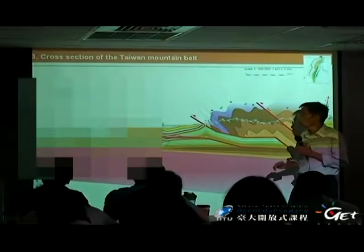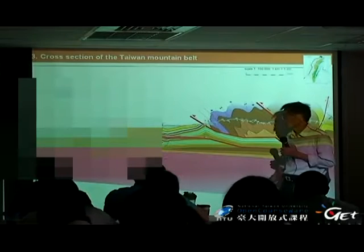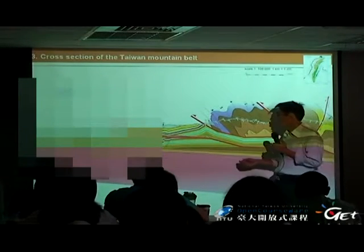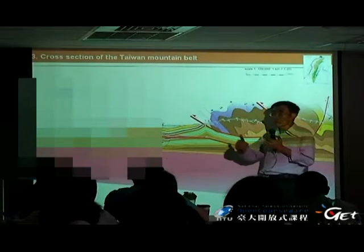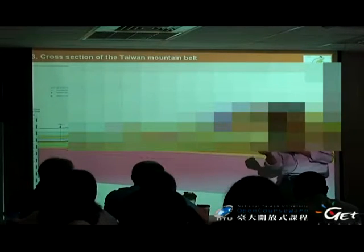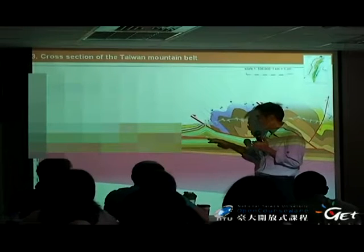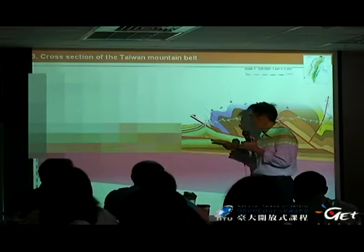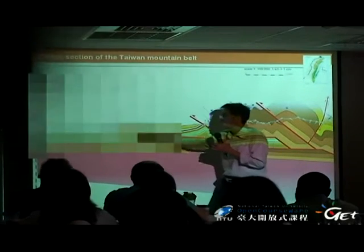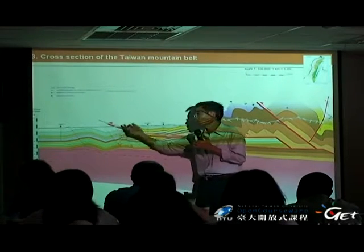So last time, the Chelungpu fault, what happened 10 years ago, the big earthquake of Richter scale 7.6, created a surface rupture of 100 kilometers. And the source of the earthquake is about 10 kilometers deep. So the shock, that means the co-seismic deformation, the fault moved for more than 10 meters horizontally and several meters vertically.